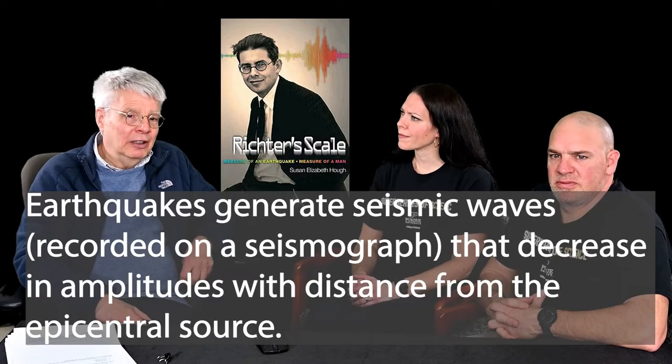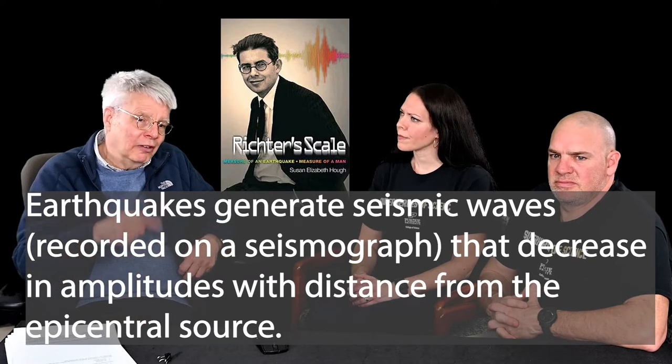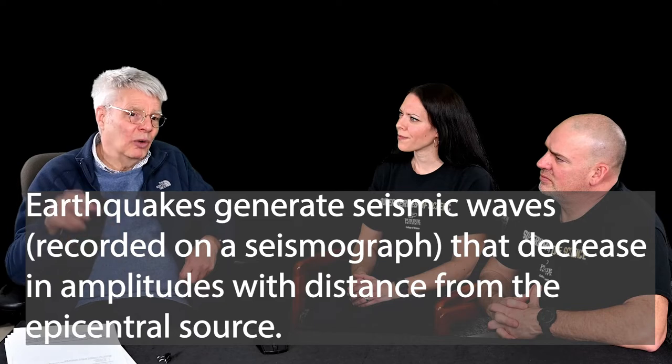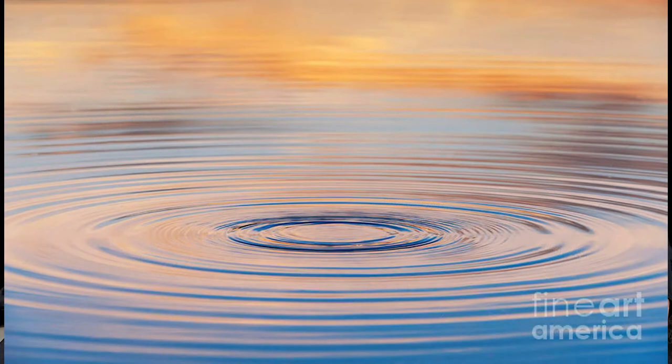So here's a conceptual picture. Earthquakes, meaning the source of the vibration from slip on a fault, generate seismic waves recorded on a seismograph that typically decrease in amplitude and size with distance away from the epicenter. So on the water, you're in your canoe, you throw a stick or a rock in the water, and you'll see these water waves emanating out. And by and large they decrease in size as the wave goes away from where you plunk the stone in the water. And this was a thing that Richter had to contend with, because the seismograph isn't located right near the epicenter. It's some distance away.